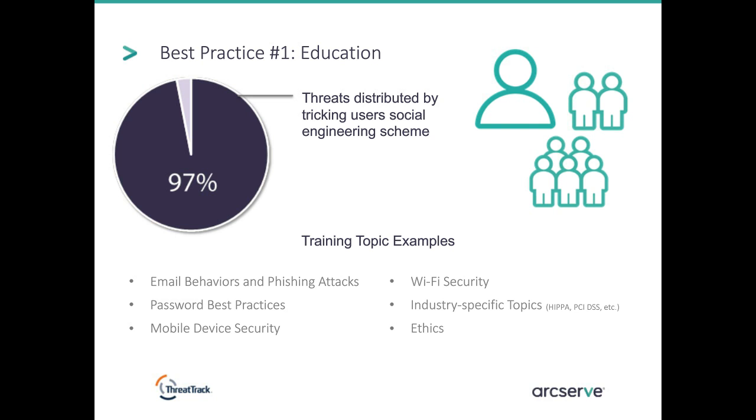Top organizations automate and audit end-user security training. They hold each individual responsible for completing security courses. They test comprehension and randomly test actual user behavior to ensure standards. This is the first best practice. Your users are the first line of defense to stopping ransomware.